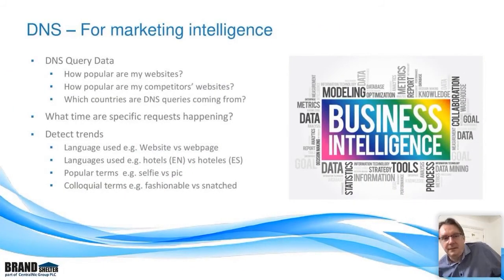The second thing we can take a look at is DNS for marketing intelligence. Now, this is something that's coming out and is being used still, I'd say, at a fairly high level at this stage, but you can use DNS query data to give you an idea of market trends, as well as how you stack up against competitors, etc.